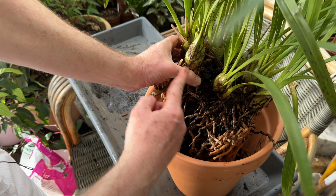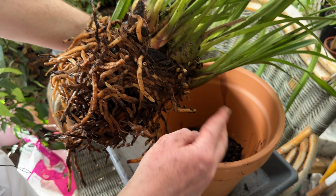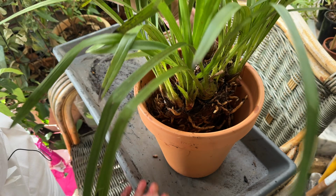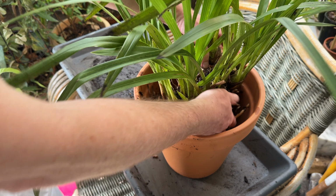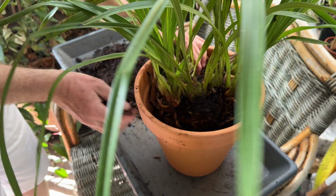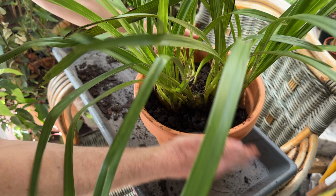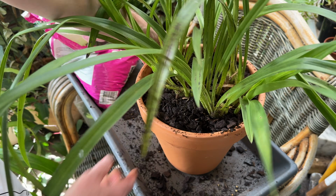Now let's see how this is going to sit. I want to get this part of the plant towards the edge of the pot so that these growing points have more room in the middle of the pot. So it's going to look a little off skew like that. See what I mean? So we've got more space here for all these new growths to continue prospering. Right, hold that in place and backfill. And there we are, fantastically potted Cymbidium.